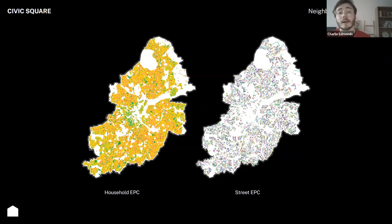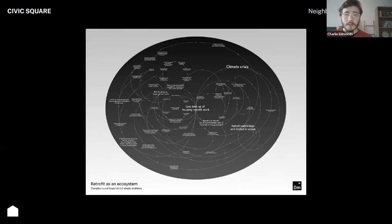But on the right, you can see a model of a street EPC that we've been trialing, which is a system to aggregate household EPCs into the street level. So to look at the street as a collective project, which people can work on together, moving it away from being an individual household consumer problem towards a collective social initiative. And this also means that you're less likely to have people left behind by the work as well. So these are some of the ways that we're trying to improve people's literacy and comprehension of retrofit, which is inevitably an incredibly complex tangled ecosystem of work, as you can see illustrated by our partners here at Doughnut Lab.